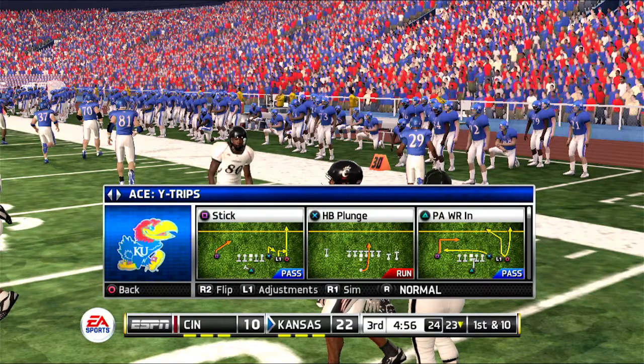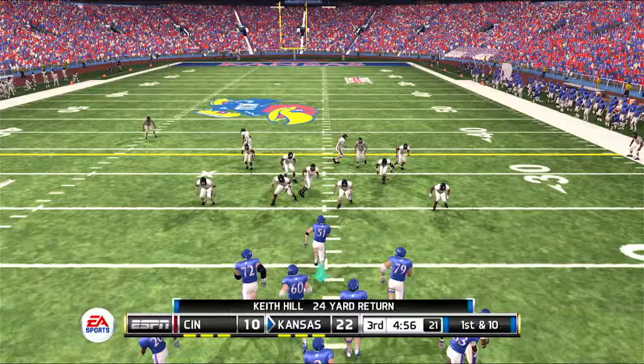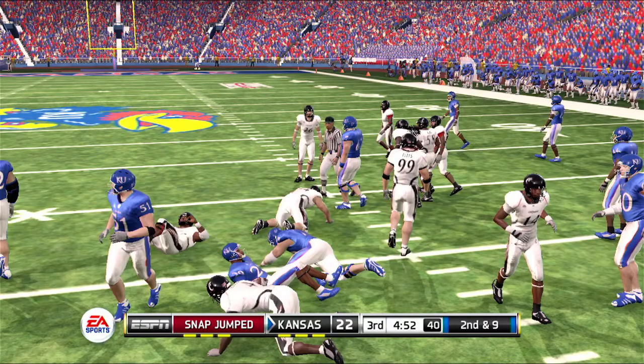All right, we go down to Aaron Andrews for a quick update. Obviously, the fact that neither team turned the ball over made the coaches happy. And for Cincinnati, it's been a great performance by the pass defense. They want to keep that going here in the second half. Brad? Hill gains about a yard on the play.